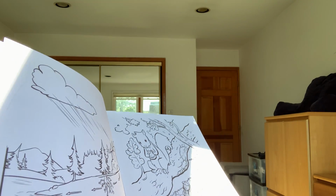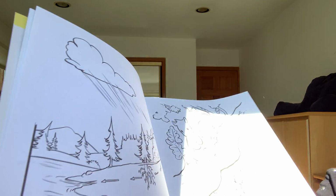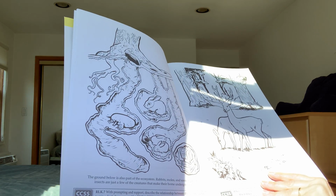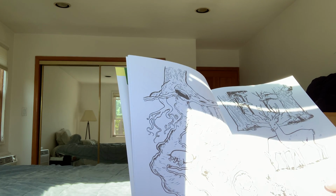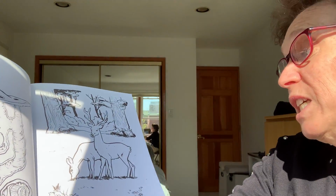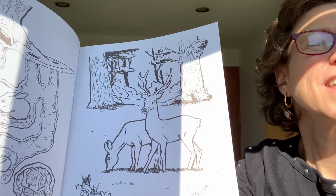As trees grow, they produce seeds. The seeds provide food for animals, such as this squirrel. See that? And we see squirrels all around town, right? Okay, the ground below is also part of the ecosystem. Rabbits, moles, and some types of insects are just a few of the creatures that make their home underground. Deer eat the grass and use the tree cover as shade from the sun. See? There are the deer.